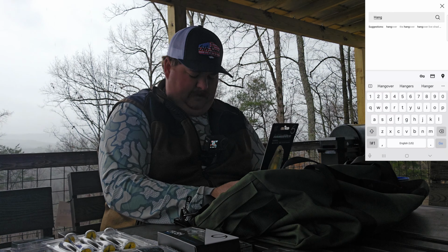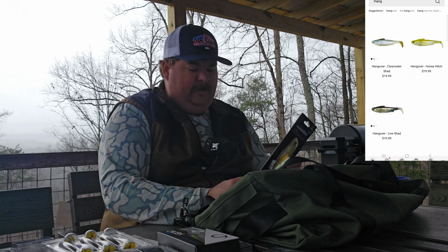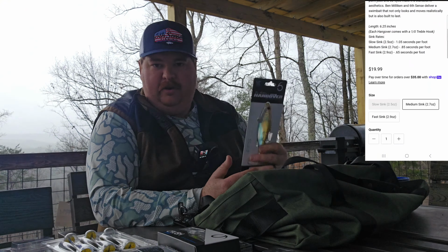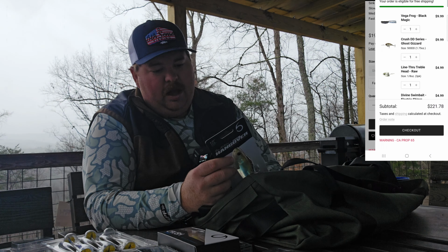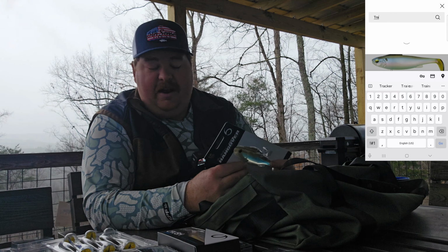6-cents hangover. 6-cents hangover is a line through swim bait. It's part of their forward facing sonar series. Again, another scoping bait, but you can use this as a regular swim bait. I'll try and go fast here. The weather's picking up behind me. They recommend 25-pound test or 60-pound braid and a good heavy action rod.